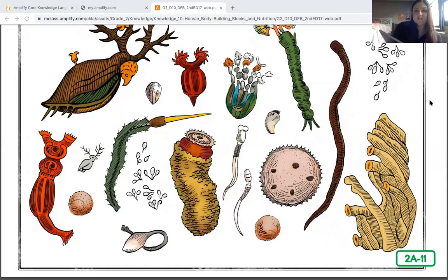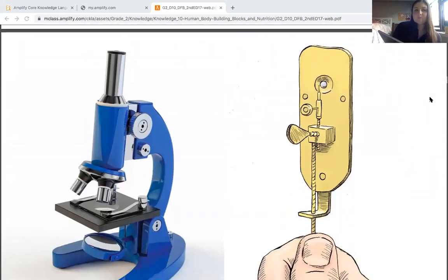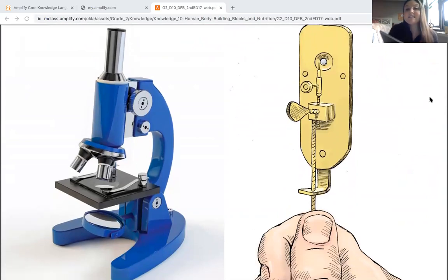He is teaching other people about all the things that he is discovering and seeing under his microscope. I also like that he uses teamwork, because he knows that he has a hard time drawing, so he hires a team to help him with that.